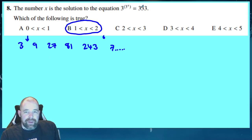For 3 to some power to be 333, you need the power of 3 to be 6 and a bit. Because this is 3 to the power 6, this is 3 to the power 7, so 3 to the power 6 and a bit is going to get you 333. So we want 3x to be 6 and a bit, so all that does is going to change 6 and a bit. And then we're going to do the same thing. If x is 2, we've gone too far, and if x is 1, we haven't gone far enough. So it's going to be between 1 and 2.